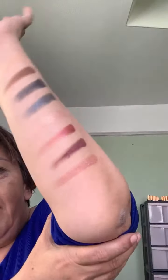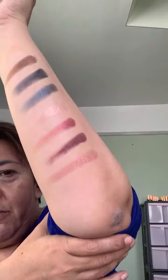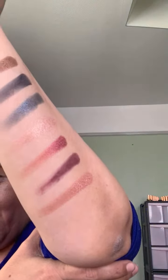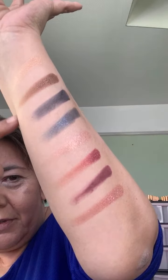So, shall I put some blue? Now, somebody was asking... Gemma, why did you say arm, please? Did you want to have another look at my arm, or did you want the liners next to the arm swatches? I'm not sure why you said arm, please. Do you want me to show you? Let me show you these again, provided I haven't wiped them off on my trousers while I've been talking to you. So that's the blue.